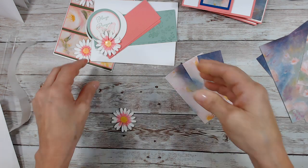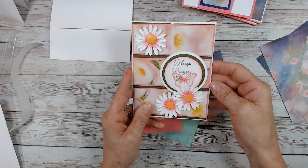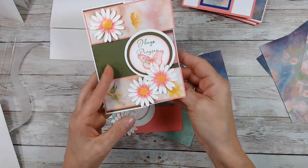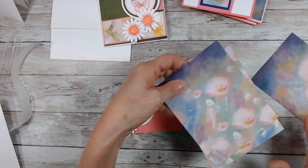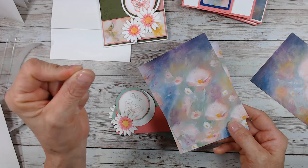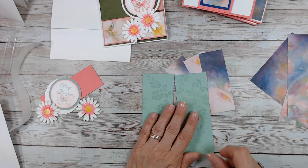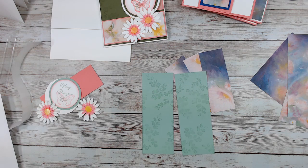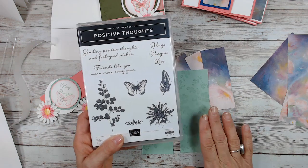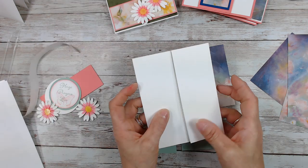Here we go. Now, this one here, I used Flirty Flamingo, and I used Mossy Meadow. Instead of Mossy Meadow, in this print of the green here, I think that Mint Macaron was a better fit. So that's what I did. I pre-stamped the greenery, well, from Positively Taught, Mint Macaron on Mint Macaron. That's simple.